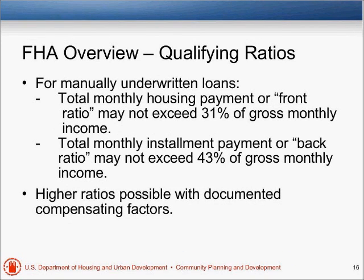Now, qualifying ratios. For our manually underwritten loans, your total monthly housing payment or your front-end ratio cannot exceed 31% of your gross monthly income. On the back end, your maximum is 43% of gross monthly income. Now, higher ratios are possible with some documented compensating factors, and some of those may include any reserves or cash savings that you have. We would allow for some higher ratios in that case.